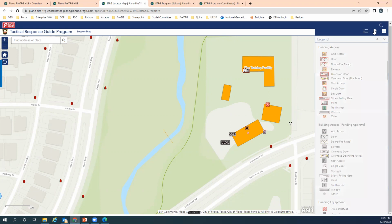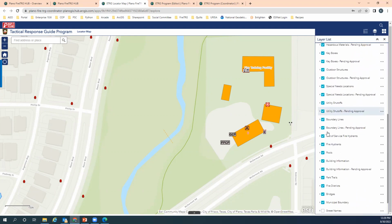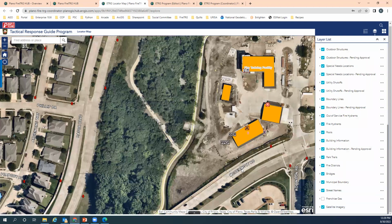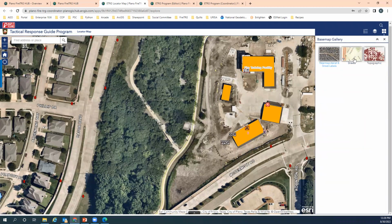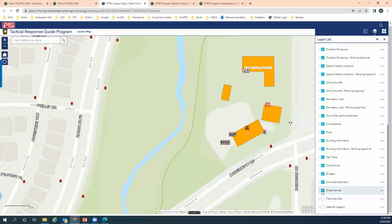And then we've got our layers, so they can always turn anything on and off as they see fit. We even have our satellite imagery that they can turn on with our street labels so they can get the most up-to-date imagery that we have. We do use Nearmap, so it's as up-to-date as we can get at this point. And then, of course, they can change the base map if they'd like, but we want them to be able to toggle it on and off. It just makes it easier for them to see and compare.